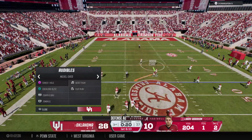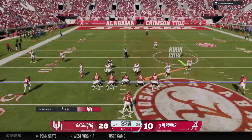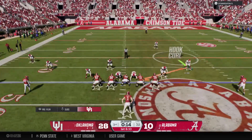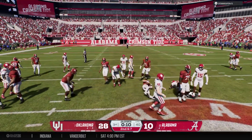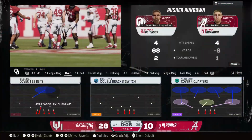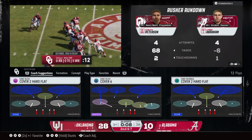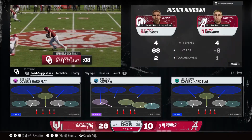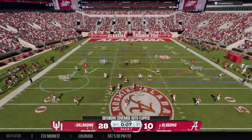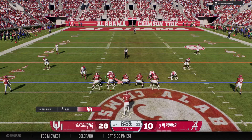Brought down quickly, but it's a big gain through the air. Spot the ball at the 45. Okay, here they go. Big first down, good pickup, and they are off and running. The junior able to bring him down quickly. Second down after that run on the previous play. Here we go.